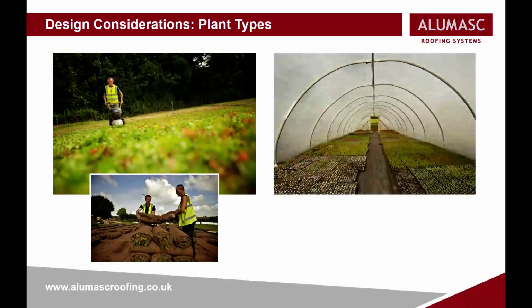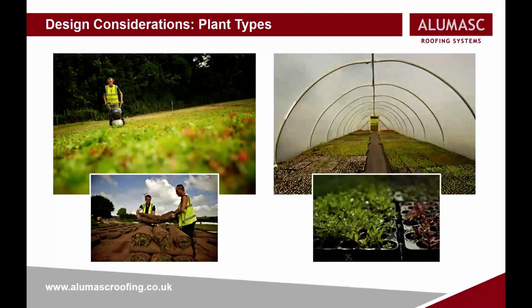So the most common form is in rolled-up matting, a bit like garden turf, but a bit more complex. Or they could come in plug plants, which could be planted on the growing medium on the roof, or even just come as seeds, and you could seed the roof. But obviously, you're looking at a much longer lead-in time till you've got your green roof at that point.